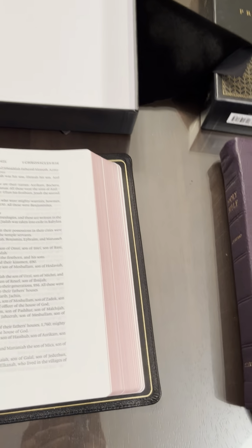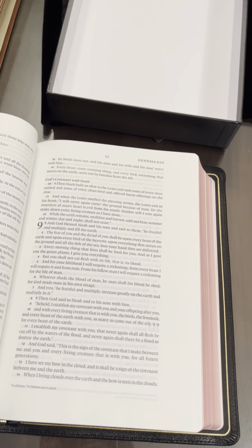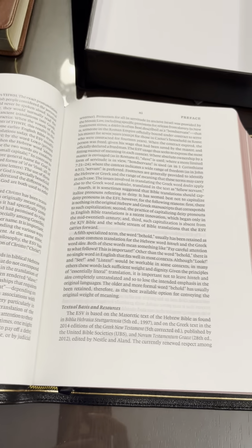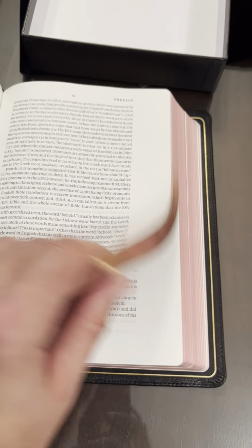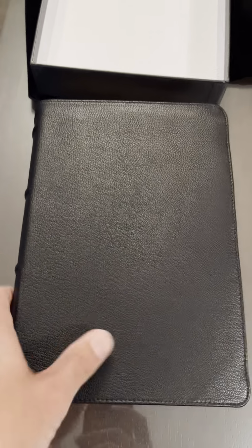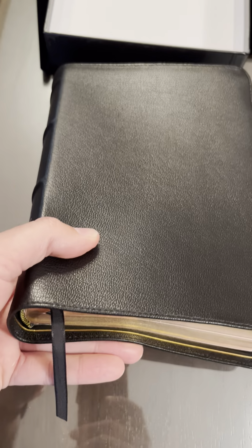For instance, if you're in the front of the Bible, it also lays flat pretty nice. We're not even in Genesis yet, and it's already laying down for you. But that'll break in more. It's just that these are so flexible. They just feel so good in the hands. And yeah, there's the ribbon. There's two of them. And yeah, it's not a big one. It's just kind of out of the way and nice.